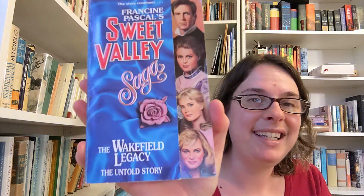So I have this one, and I don't know if I've ever read this before. I've read a couple of the thrillers in the Sweet Valley University ones, but not this one. This is one I have read though. It's Sweet Valley Saga, The Wakefield Legacy, The Untold Story. So this is basically the generational history of the Wakefield sisters. And for people I'm mentioning this series to, you know what I'm talking about.